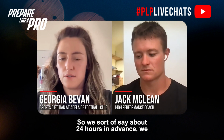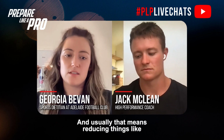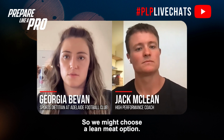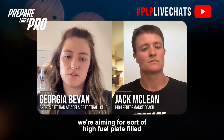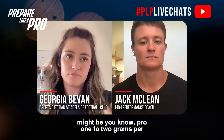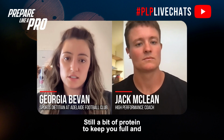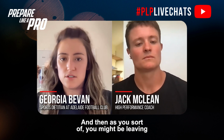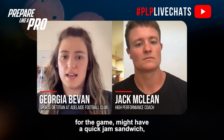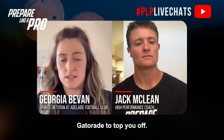We say about 24 hours in advance, we want to be increasing our carbohydrate intake. Usually that means reducing things like excess fatty foods, so we might choose a lean meat option. About 3 to 4 hours before the game, we're aiming for half our plate filled with carbohydrates. Depending on your body weight, that might be 1 to 2 grams per kilogram of carbohydrates there. Still a bit of protein to keep you full and satisfied and not hungry during the game. As you're leaving for the game, you might have a quick jam sandwich or some 2-minute noodles. And when you get there, just a banana or start sipping on a Gatorade to top you off.